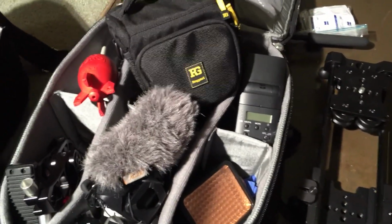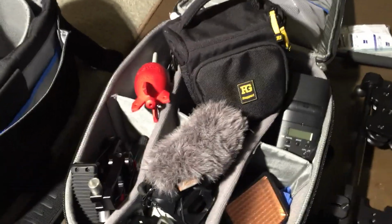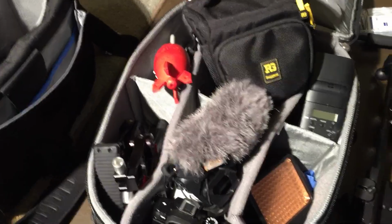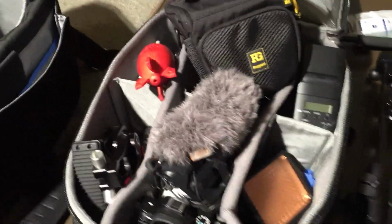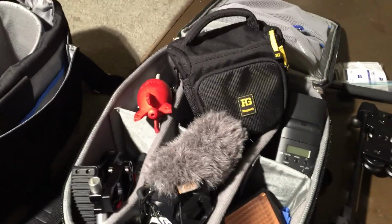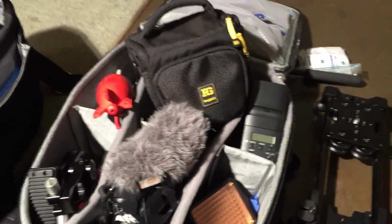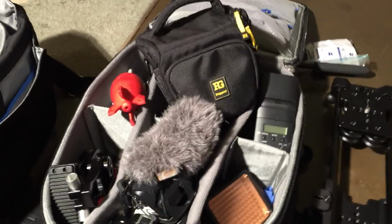So if you guys have any questions about this gear, let me know in the comments below, and I'll make sure to do a full review of the gear and whether or not I feel it can truly be used for professional uses out in the field. So I know it can. It's my opinion. I'm trying to decide whether or not it's going to replace my current 5D and T5i as my go-to for my professional workflow.